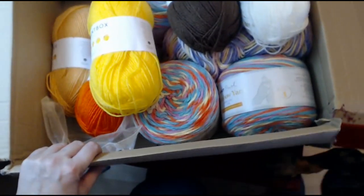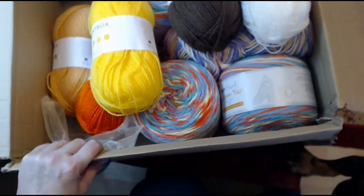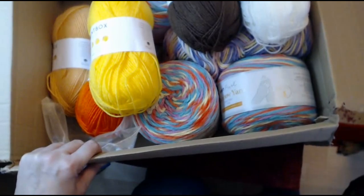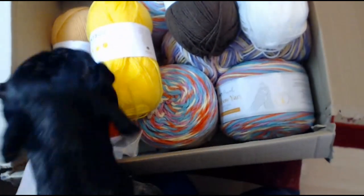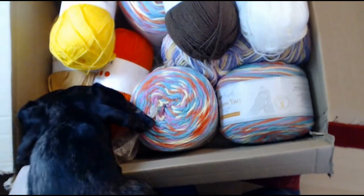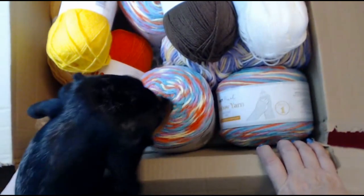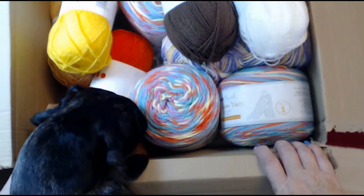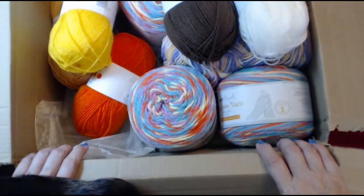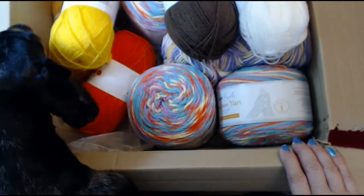What do you want? Up you come. Come on in. Big jump. You can do it. That's it. He wants to be seen. He's wanting in the box. Look at him looking in the box. There's no treats in the box. Look at him having a nosy. Are you nosying in the box?